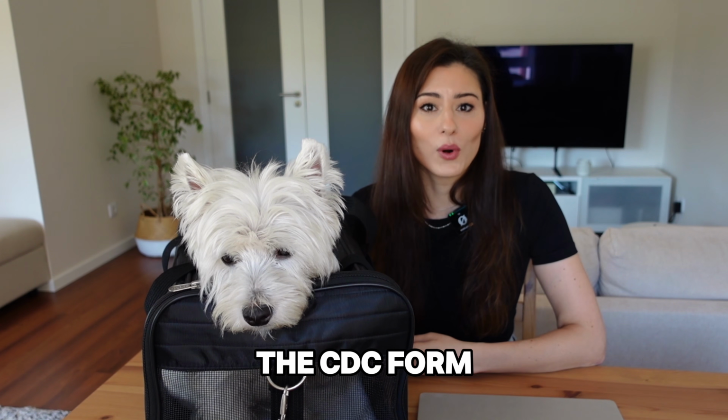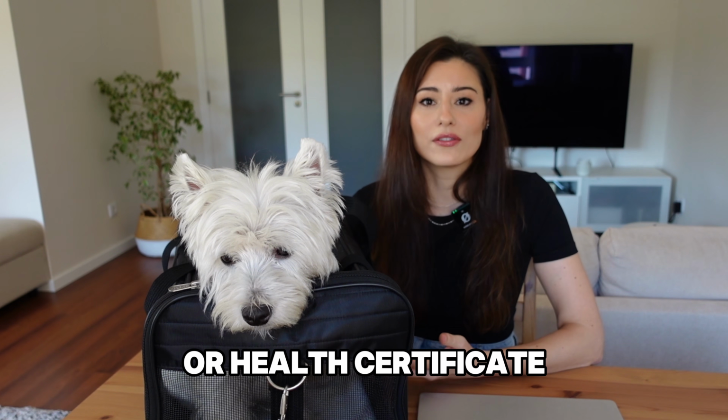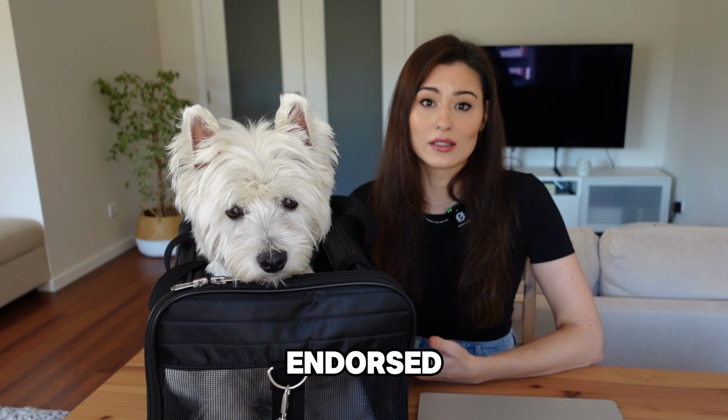Well, if your dog has been vaccinated in the US, then you're lucky and you're only going to need 2 documents: the CDC form we talked about earlier and a vaccination form or a health certificate that is USDA endorsed. Goes without saying, your dog must have a valid rabies vaccine. This applies to all dogs, even service dogs.